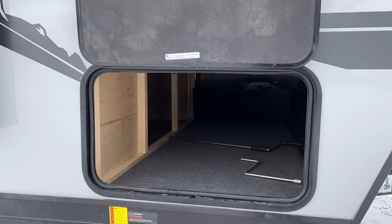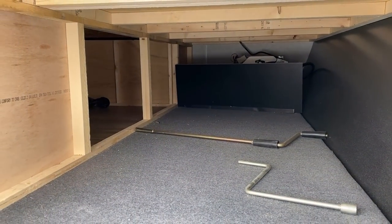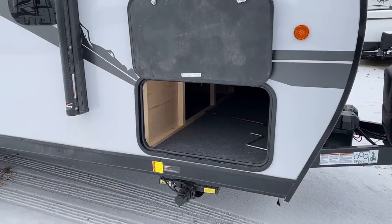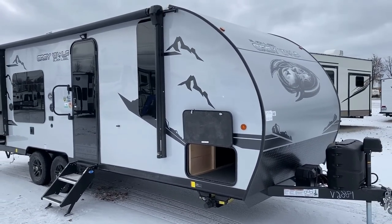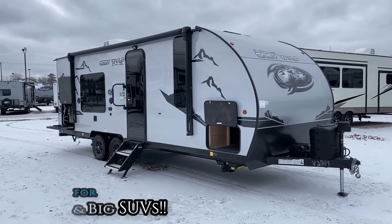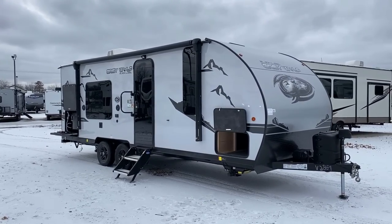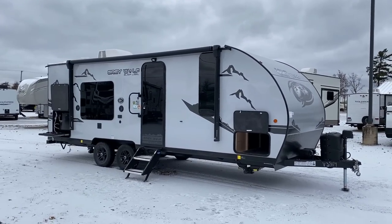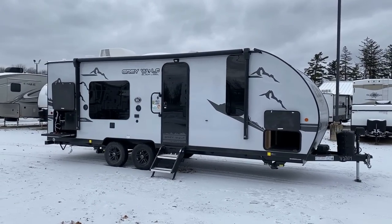And considering no slides and easy length, this is an awesome model right here. Not just potentially for half-ton towing, but frankly, even if you've got a larger class tow package SUV, you will find this one potentially very nicely within your comfortable and not just safe capacities. Because that's the thing. You can give me the specs on a vehicle, and I can tell you whether it's safe or not, according to what the government regulates anyway. What I can't tell you is if you're going to find it comfortable. This will be, I think, a very comfortable experience for a lot of half-ton or big SUV towing, like an Excursion or something like that.